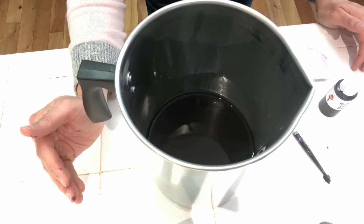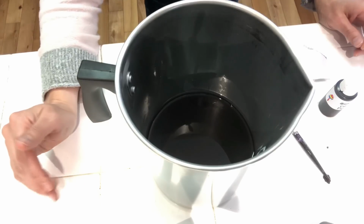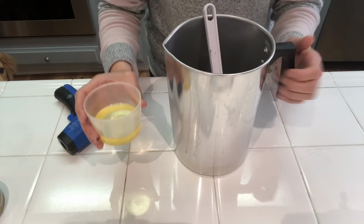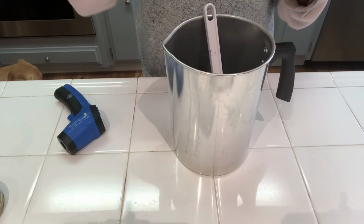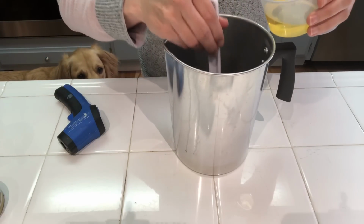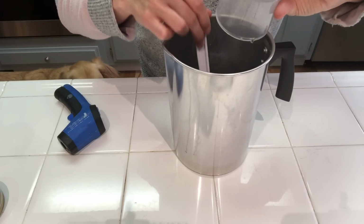So I'm gonna wait till I'm in the 160 range so we're not burning off any of this black raspberry and vanilla, and I'll bring you back when we're ready to add the fragrance oil. Okay, we're sitting right at 160 degrees, so I'm gonna go ahead and add my black raspberry and vanilla fragrance oil. Go ahead and add that in now. There we go.